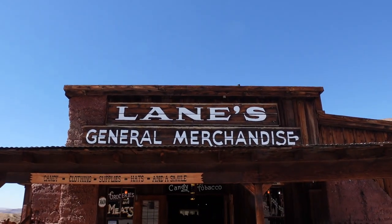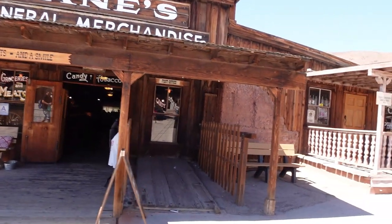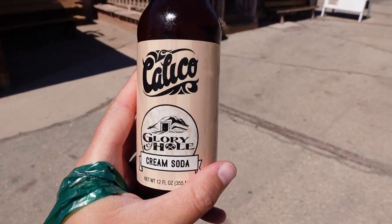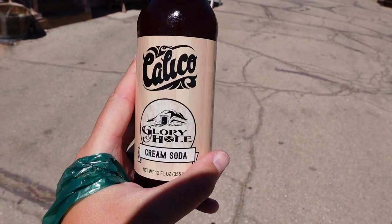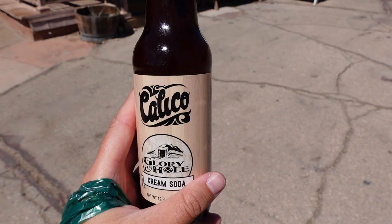Just stopped in the Lane's General Merchandise. Standard magnet that we like to get. I'll show you later, it's in the bag now. And a nice ice cold cream soda from the Glory Hole. I've just noticed it's called Glory Hole. Oh dear. Cream soda anyway, it's delicious.